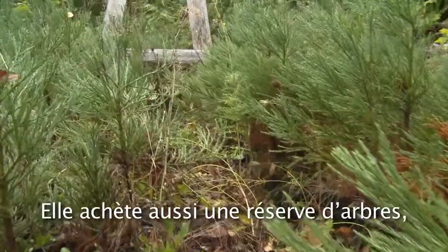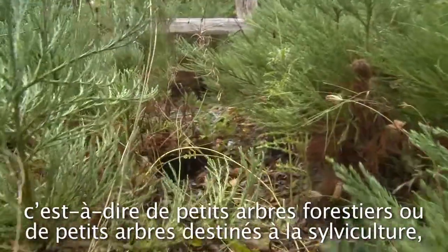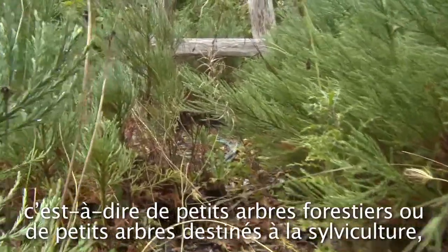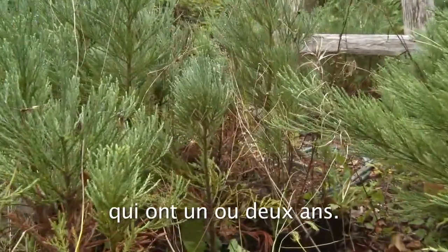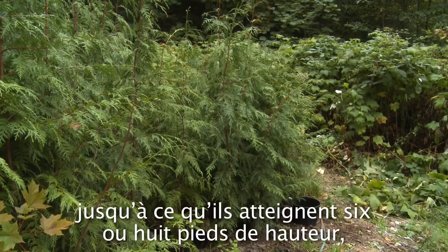And she also buys plug stock, which is little forestry trees that are 1 to 2 years old, and she'll plant them in pots and grow them to 6 or 8 feet tall and then sell them.